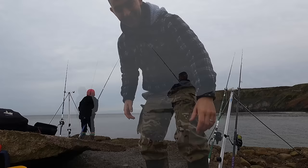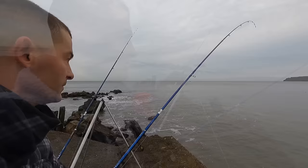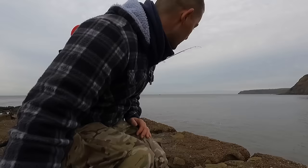Yeah, there we had a bit of a double hookup. Well, we're stuck. Yeah, there's some rocks right in front of us. James is now stuck in the rocks. We'll have a look and see if we can't get it out. This is why you don't stop winding.